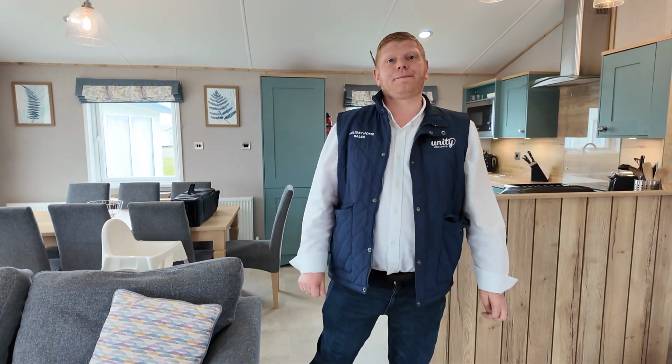So it can either come off the price of the holiday home, or you can pay the site fees for the following year, or you can do a bit of both. Pay a bit of site fees and have a bit off the holiday home. And if they wanted to buy a caravan, because this one's, how much is it, 169 you said? 169,995. But if they wanted to buy a cheaper van, just come and ask for you or Damien.